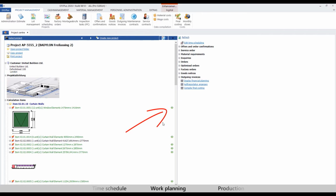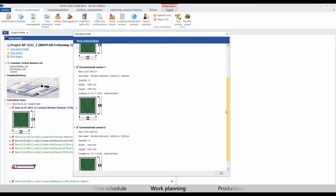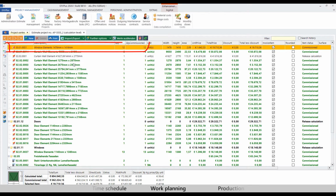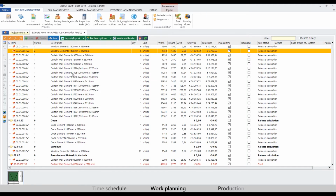A quick question to the practitioners here in the room. How often are the commissioned elements manufactured exactly in terms of size, type and design as started in the request? Right, almost never. And that's exactly what the I stands for. Erplus offers us a second level to define the so-called engineering variants. This means that the actual elements to be manufactured, with any changes that may have been made, are stored on a separate level. This means that you always have an overview of the commissioned positions and the positions that have to be fabricated.